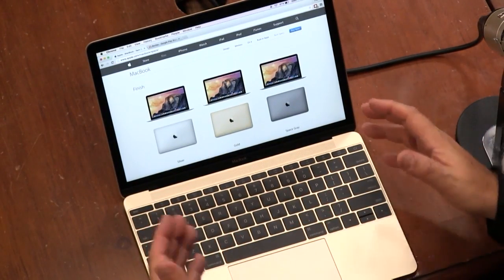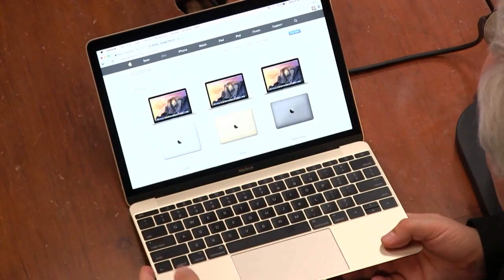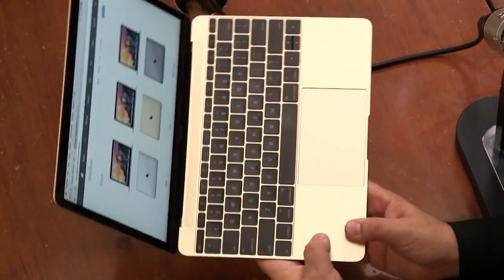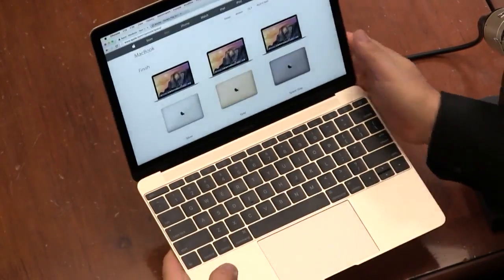It is really designed to be something super portable that you can use to take notes, to write, to surf the web, to do e-commerce, to get email. And for that, if you can get used to the keyboard, I think it does a pretty good job. So let me give you the pros and cons on the new 2015 MacBook.